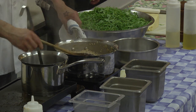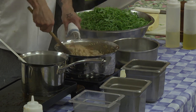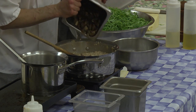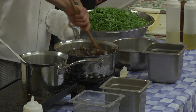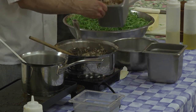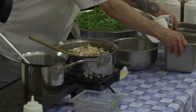I'm going to add just a little bit more stock just because it is sticking just a touch on the bottom. It's probably because I had the heat up too high. So I seasoned it up. Now I'm just going to add these mushrooms. Remember I said these are the button mushrooms and the portobellos that I already sauteed up, with a little bit of butter, a little bit of salt and pepper on those. The shiitakes, I just chopped them and added them. That's it.